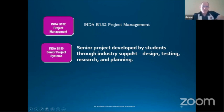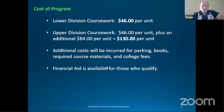Senior project, we try to develop a project to support local industry, and the students will design, test, research, and plan out the project. And then as much as possible, bring the project to fruition to help support local industry. And it gives students a taste of what real projects are like when you're working in industry, considering all the stakeholders, planning out what equipment and materials you'll need. Senior project is a critical requirement.